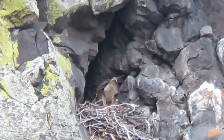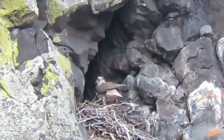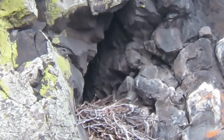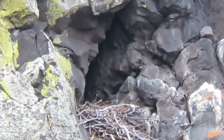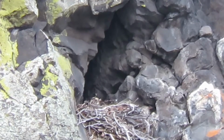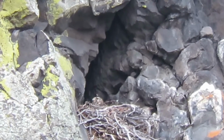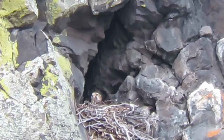There, she's back, see? Now, let's see, get all settled back in on the youngsters here. There she goes. Look at that. Down she goes. There's a happy mama. Got the feeding all done here and settling back in on the nest.